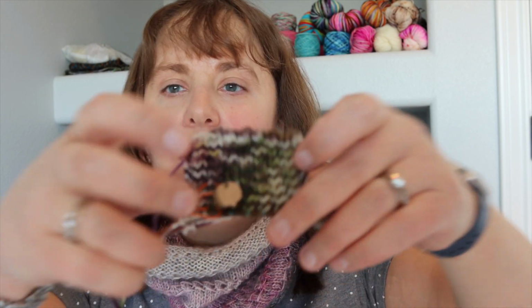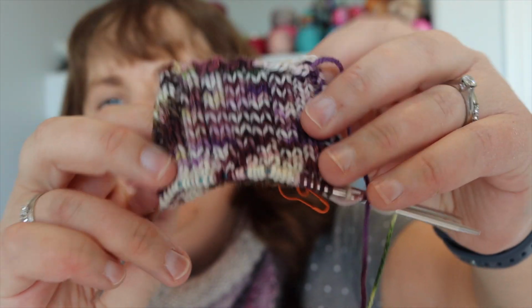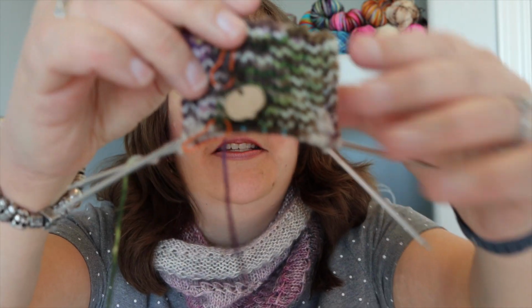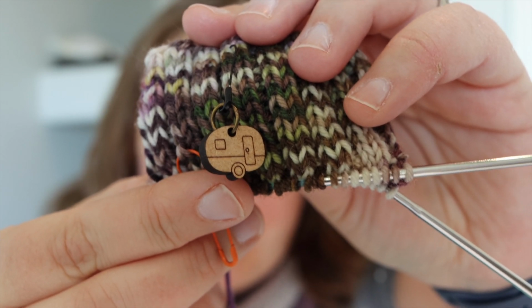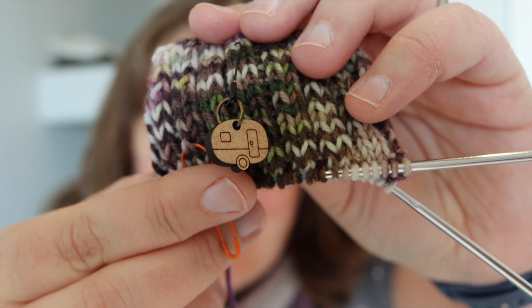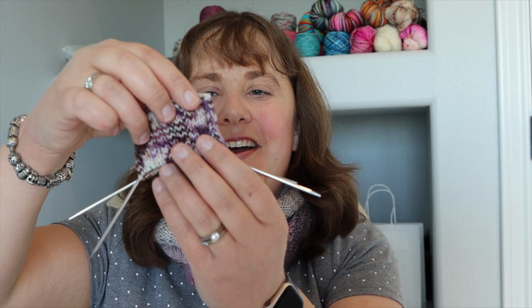And so here is my progress. I've only knit the cuff, and I knit it out of the main yarn. I am using my Addi Flexi Flips for this sock, and my little camper progress keeper is from my friend Julie, Burlap Handmade. And I really love how this is knitting up so far.